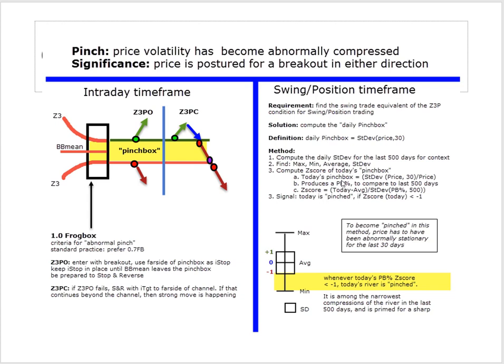So to do that, we're going to compute a pinch box percentage so that we can actually compare those last 500 days. If you try to just compare it on a straight dollar basis, you'll get distortions because price will have moved in those 500 days. So what we really need to see is the relative volatility of the price of the last 30 days compared to itself. And so that's why we take the standard deviation of price last 30 divided by price in order to come up with a pinch box percentage in order to properly and fairly compare it to the last 500 days.